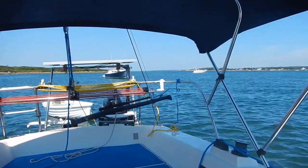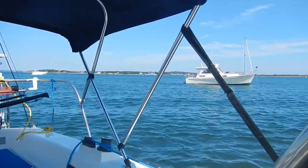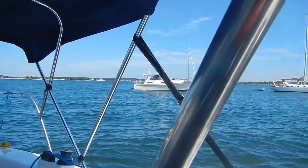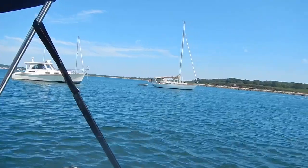It took me a while to find a place to anchor, mostly just because I don't have any experience really in anchoring in a relatively crowded anchor area, and this qualifies as that, I would say. So I'll let you have a look around. There are all kinds of boats here. I ended up a little closer to this guy than I would have liked, but I think that guy's even closer to him than I am.